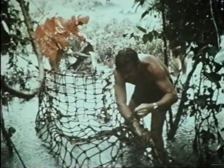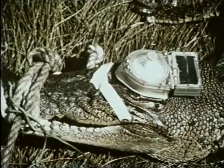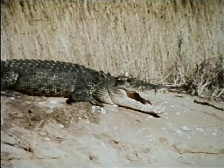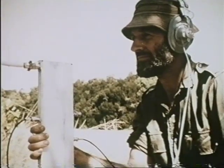In the field, crocodiles are caught in nets. The transmitters are attached with molds shaped around bony protrusions on the crocodiles' heads. This allows the crocodiles to be followed for several years.